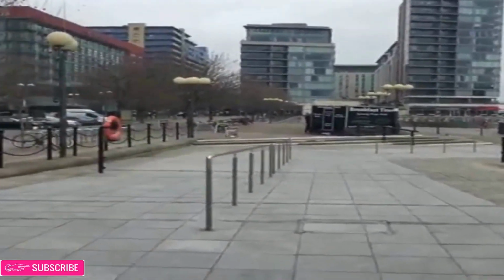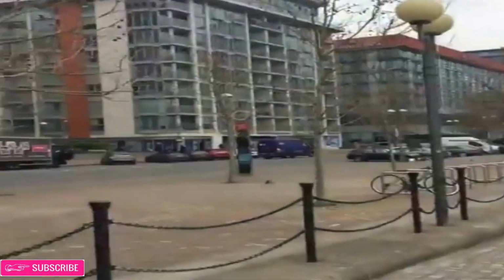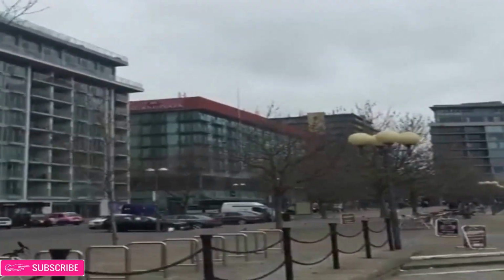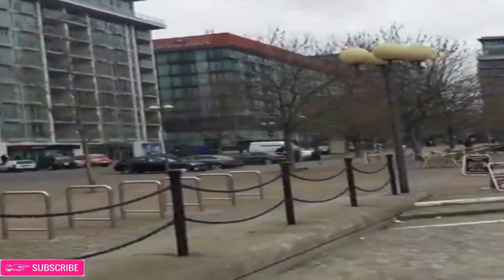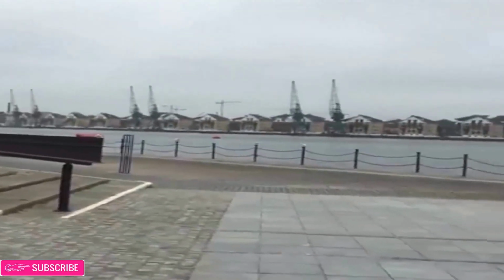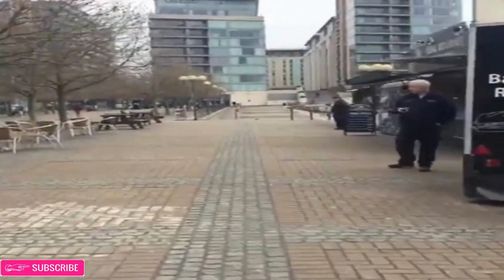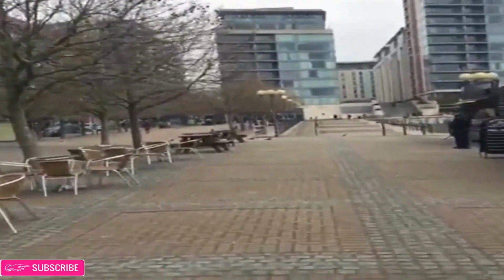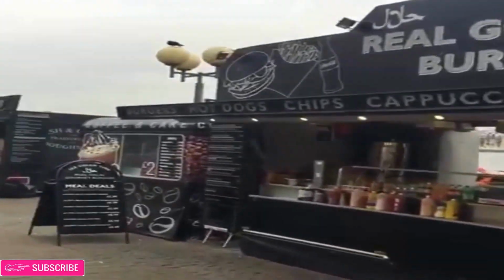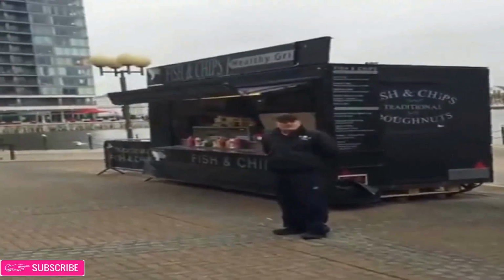There's some bacon rolls, English breakfast. You can get halal here as well. There's a Tesco on the left hand side. Because of the hotels being here, the Crowne Plaza on our left there, there's a money exchange nearby. It's lovely. The waterfront looks very calm today. Fancy a coffee, cappuccino, espresso, latte, it's all here. Breakfast, jackets, spuds, all day breakfast, all available. Gourmet burgers are here as well. Burgers, hot dogs, chips, cappuccino, soft drinks. There's fish and chips if you want. There's coffee and cake available, so loads.